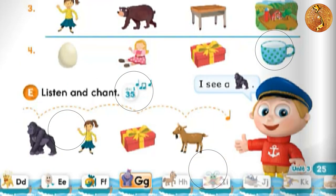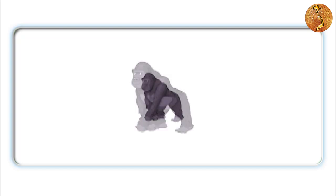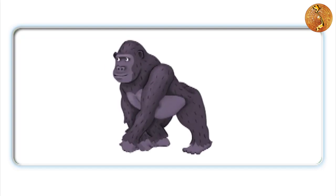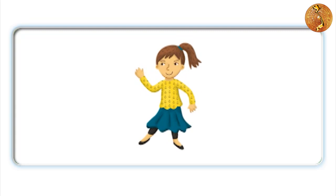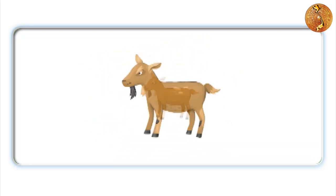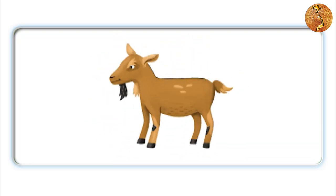Page 25. E. Listen and chant. Gorilla. G, g, gorilla. Girl. G, g, girl. Gift, g, g, gift. Goat, g, g, goat.